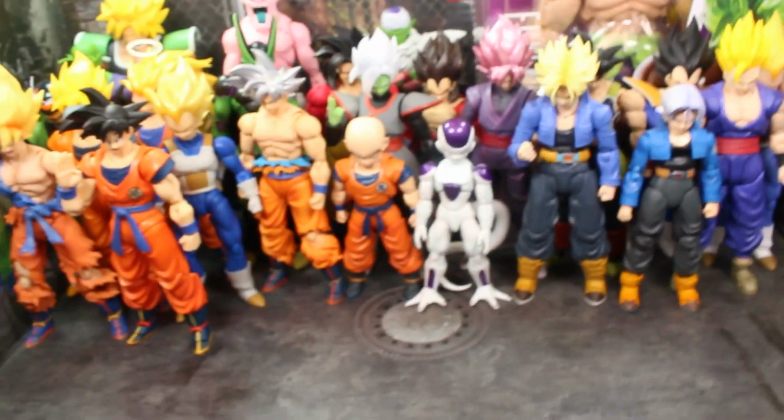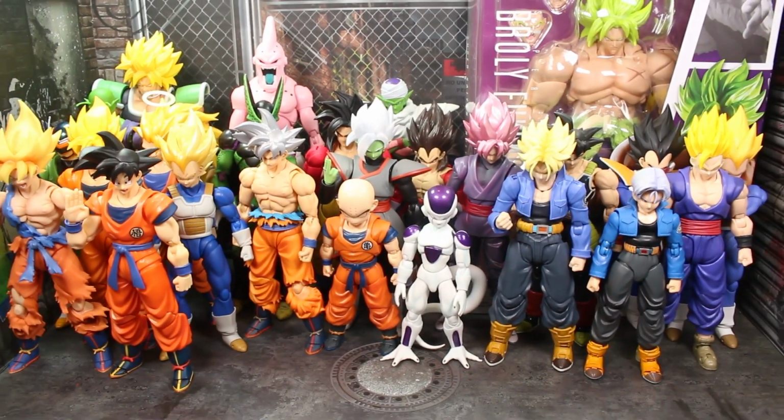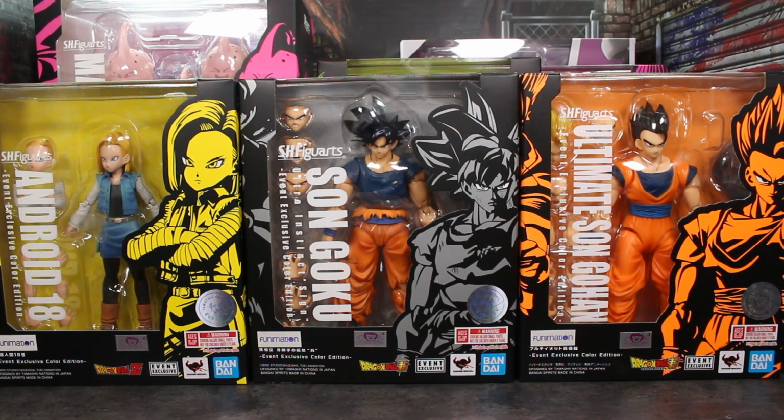So yeah, that already took a while, but this is everything I got out of the box when it comes to the Dragon Ball line. Now, as you can see, we're not exactly done with the Dragon Ball line, oh dear God, but we do have a bunch of boxed figures here.